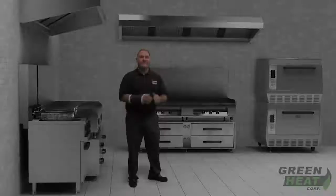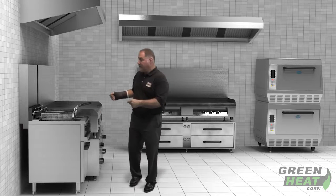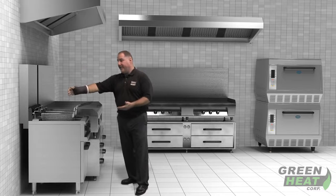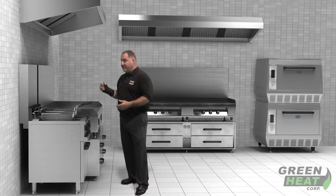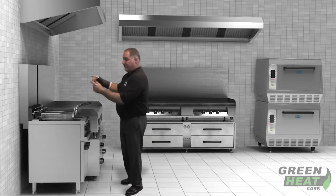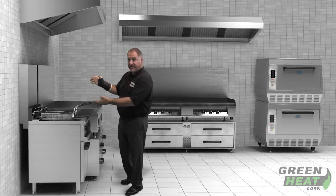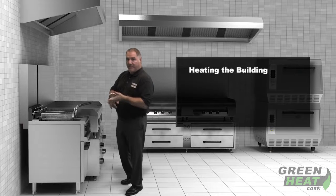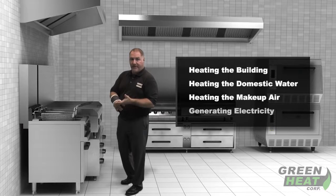Okay. A typical kitchen is going to have a convection oven, a couple of griddles, and a deep fryer. So our system actually has to be aware of the exhaust flow of each one of these units because the exhaust port is here, the exhaust comes out the back, it goes into the vent hood, and then out into the atmosphere. So our system actually mounts on the back of the exhaust port of each one of these units, and it extracts the heat out of it, generates electricity, and generates hot water that we can use for heating the building, heating the domestic water, heating the makeup air, and at the same time it's all generating electricity.